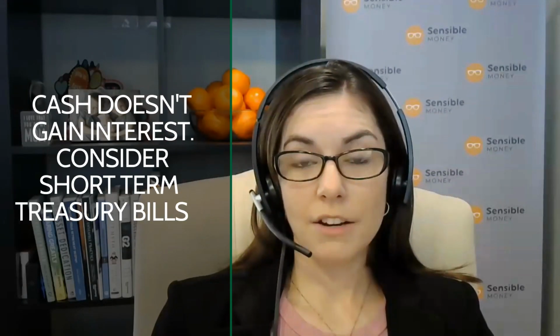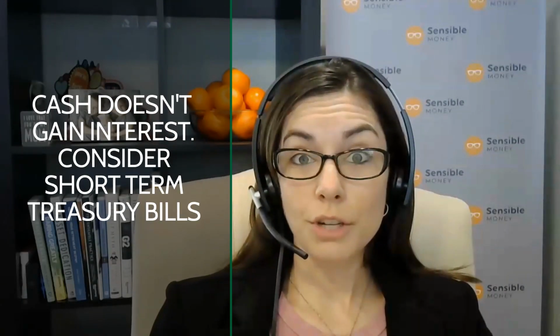So one strategy there is to use something like short-term treasury bills. So maybe you have those maturing every 3 months or so to cover your $10,000 a month need. There's an example of that in the article. Beyond the short-term spending in the next year, we can start to implement the bond ladder approach.